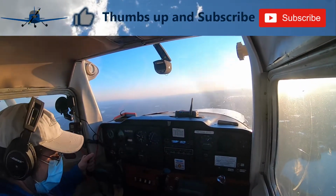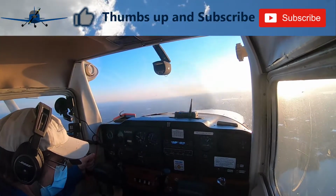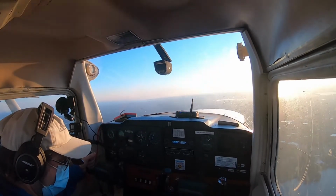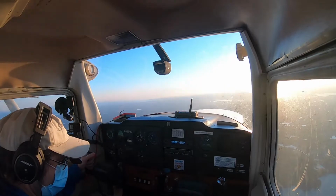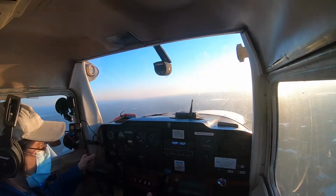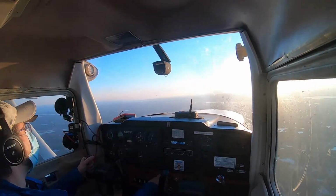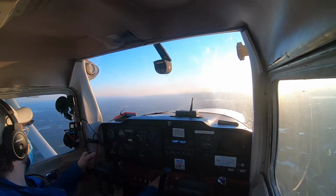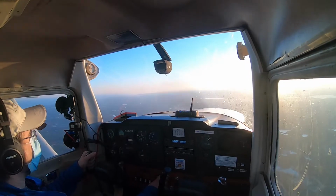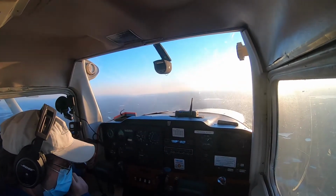New Bedford Airport information Victor, 2053 Zulu weather. Wind 140 at 8, visibility 10, sky clear. Temperature 20, dew point 9. Altimeter 30.13. Runway 14 in use for arriving aircraft. Expect a visual approach, runway 14. All aircraft be advised main terminal ramp is closed. Taxiway Alpha 3 is closed to transient aircraft. Notice to Airmen, runway 5 localizer out of service. Advise on initial contact you have information Victor.